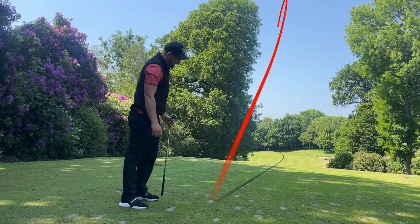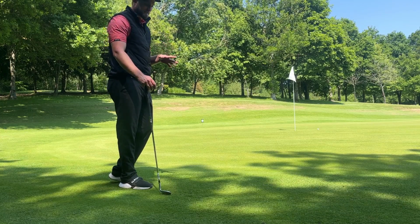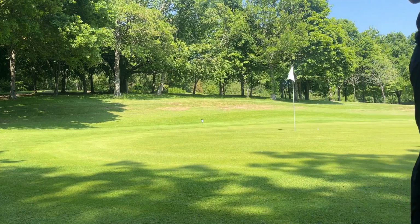Don't get me wrong, they're not going to be often, but he gets the right trajectory, he gets the right height, and he gets the right yardage. That is all you want from your set of irons, no matter how big or small they are.